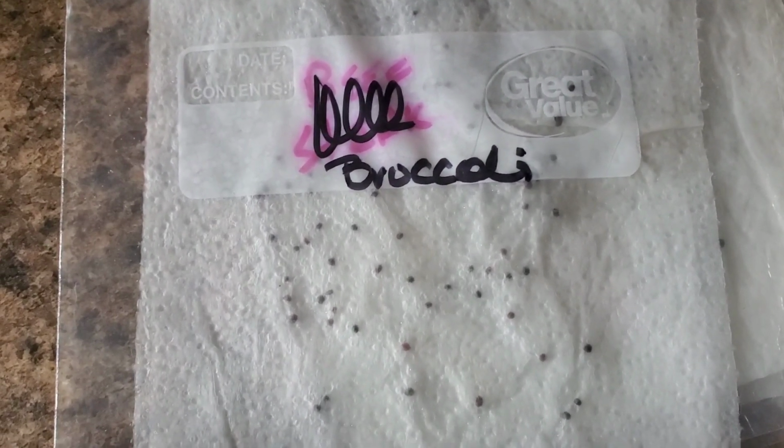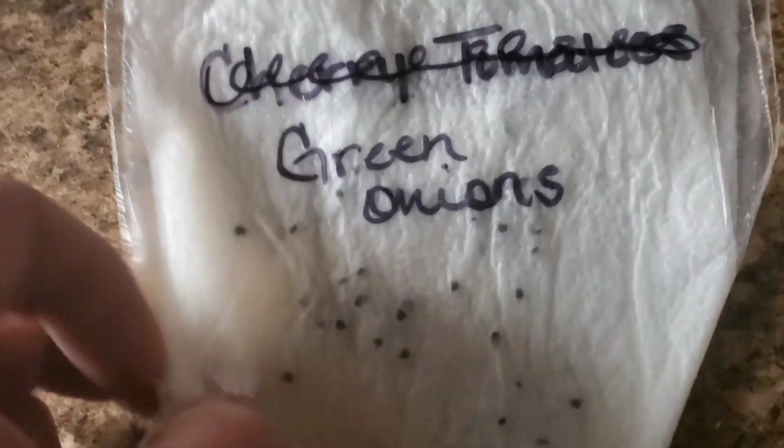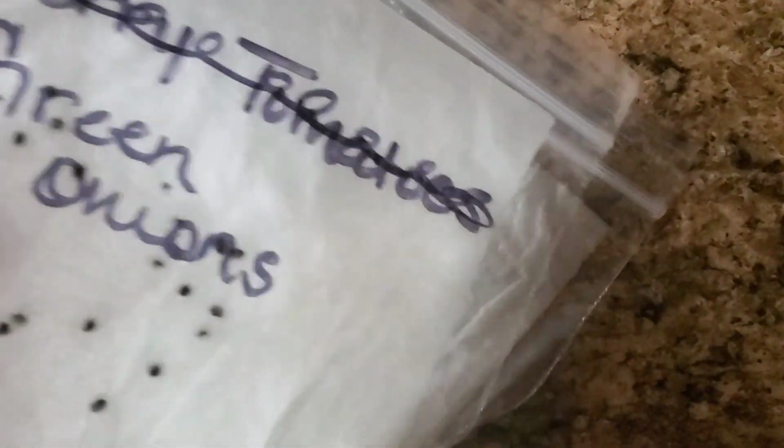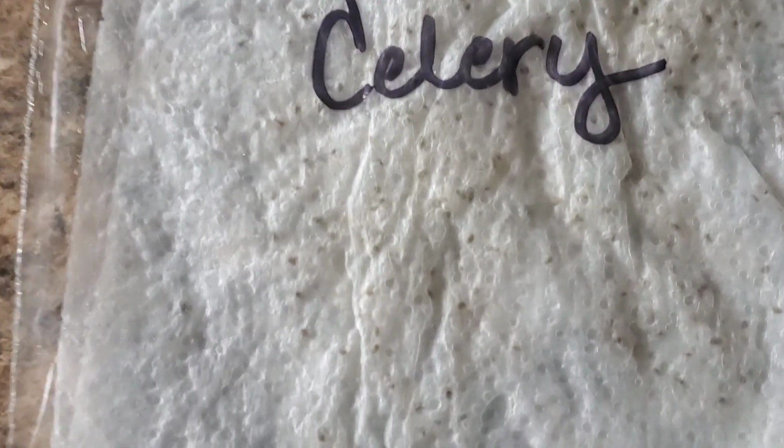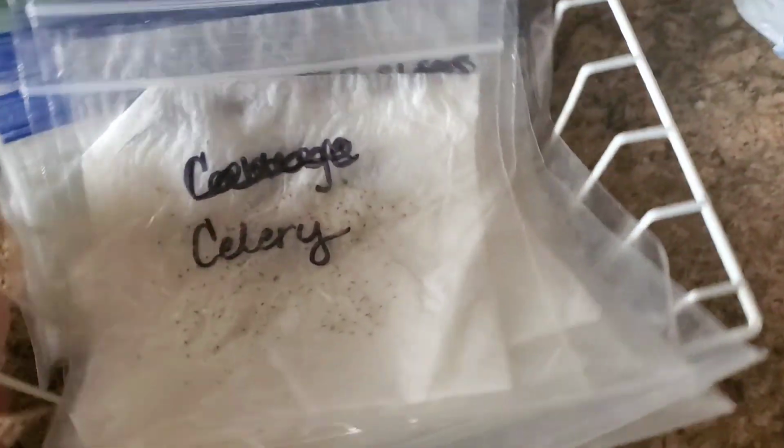But they do come back. These are our broccoli seeds. These are green onions. And here are celery, tiny those seeds are. Put them right over here. But I'm gonna sit them right there, and we'll be checking on them probably in about 3 or 4 days.